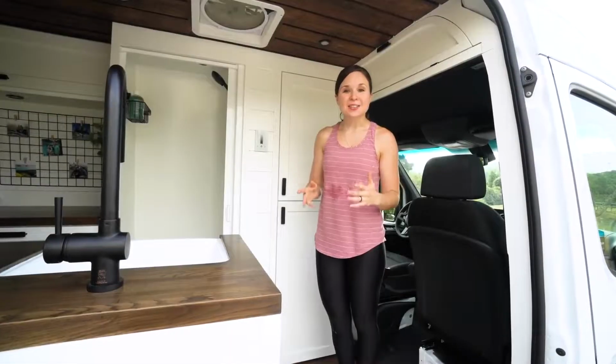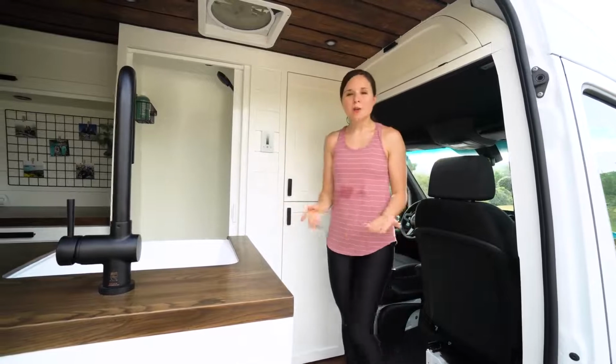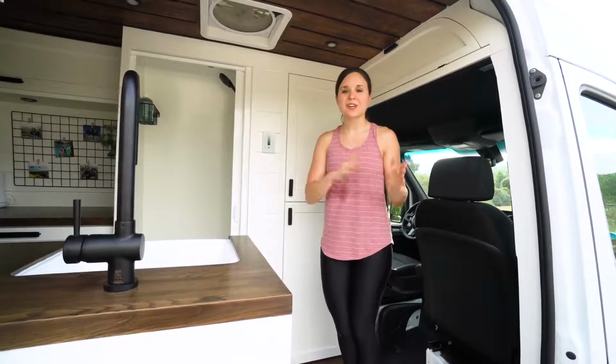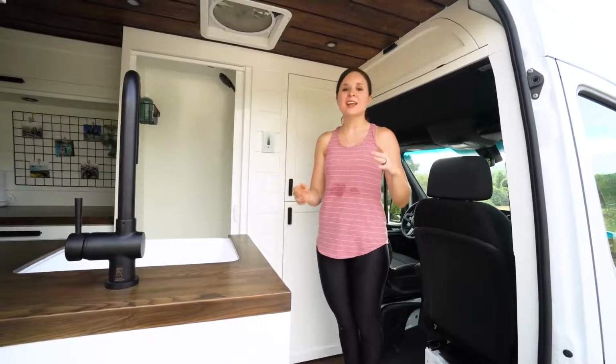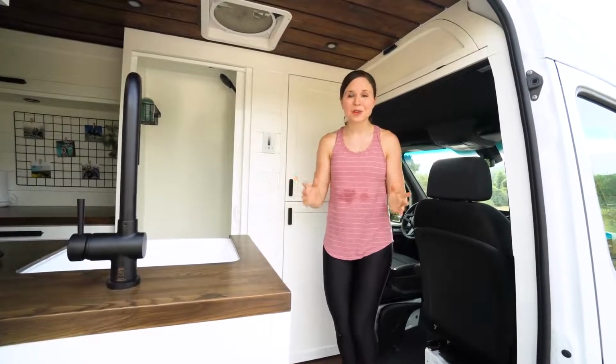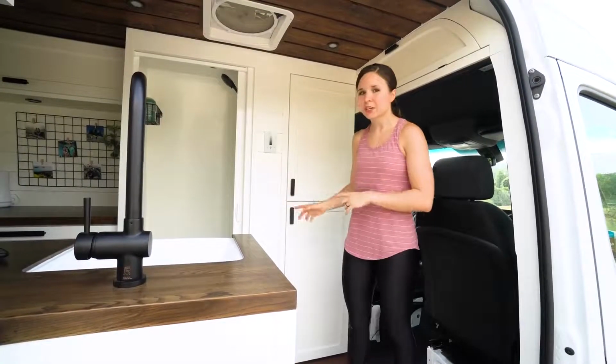So the first thing that you see when you enter our van is our closet. While we followed a van build guide, we tried to think really hard about what specific items we wanted to bring in the van and where we would put them. So we tried to maximize the space as best as we could and make every inch of this place provide some sort of value. So the closet's a really good example of this.